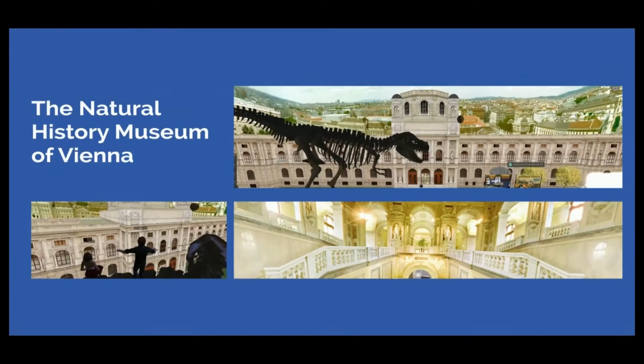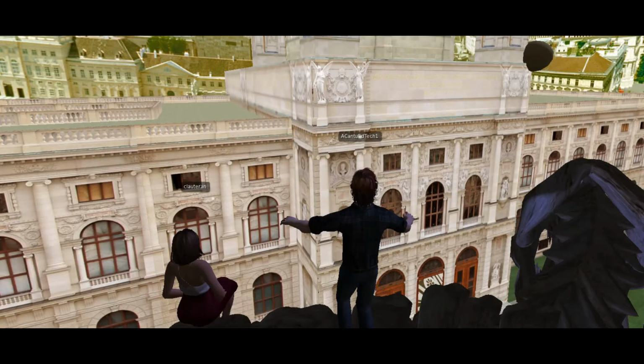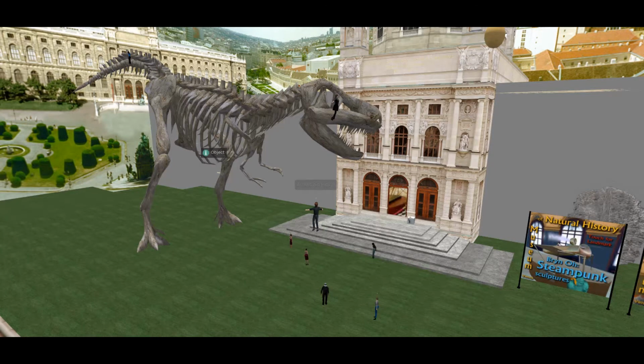The Natural History Museum of Vienna. The Natural History Museum is inspired by its namesake in Vienna, Austria, and even includes a panorama of the city to complete the immersive experience. At the entrance to the museum, there is a giant dinosaur that visitors can fly around and examine.